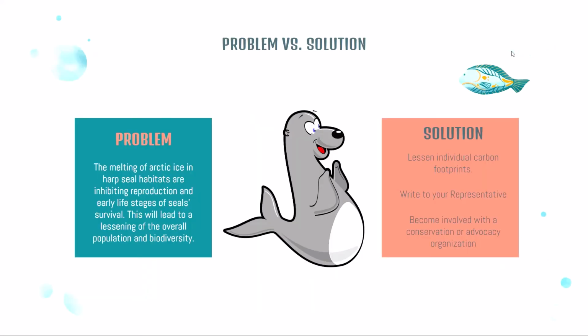The main problem we have been focusing on throughout this presentation is in the melting of the Arctic ice, which has inhibited reproduction and thus the long-term survival of harp seals. This will lead to a lessening of their overall population as well as of Arctic biodiversity. Despite this, harp seals also face numerous other threats, including hunting, entanglement from fishing, chemical contaminants, and oil spills. Looking at possible ways in which we can mitigate the endangerment of harp seals and other marine life, we have come up with a few solutions.